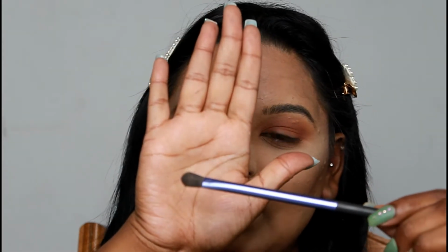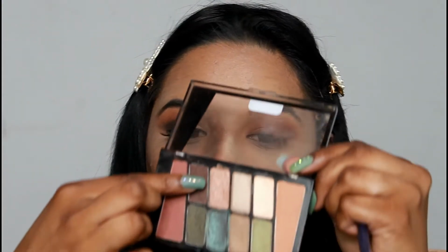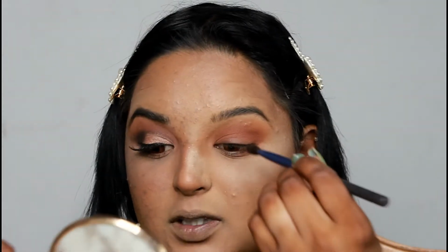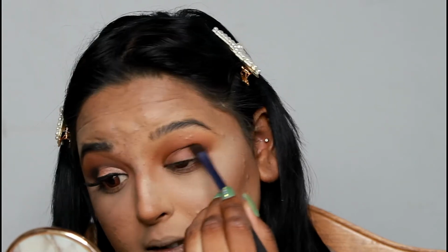Now I'll take my Real Techniques brush, I don't know, there was a name here but it came off, and this is like a smoky brush. It is flat, but at the edge it's more buffy. So I'm going to go in, just blowing up the fallout, and I'm going to go in with this dark color right here, and I'm going to start to blend it in my outer V like that, and bring it into the inner corner of my eye in the crease, and blend that out.